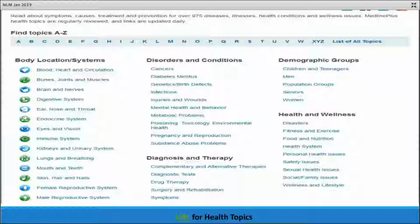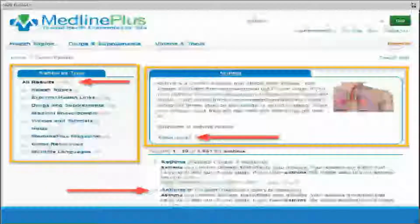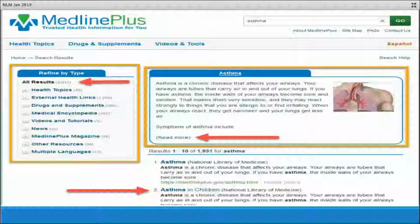Once you've searched for asthma, you should be brought to a screen that looks a little bit like this one. If you just did a search for asthma in the top, that's what it's going to look like.